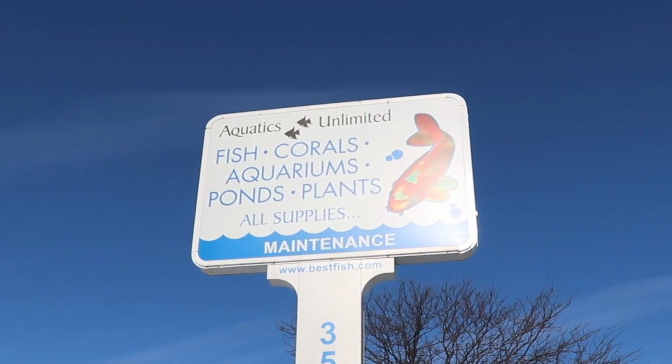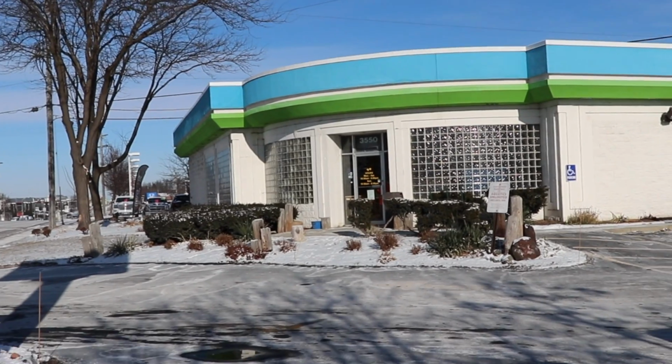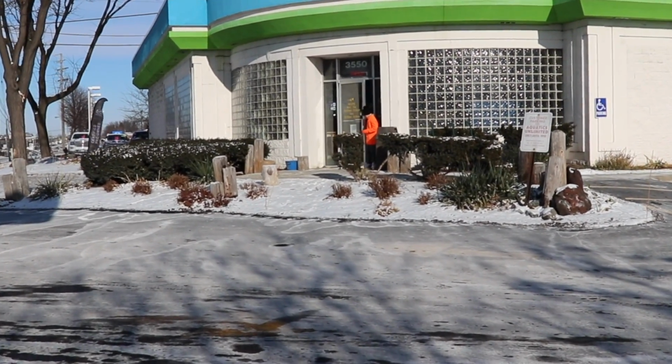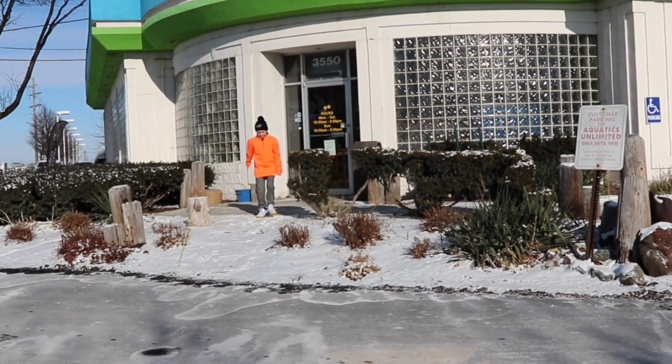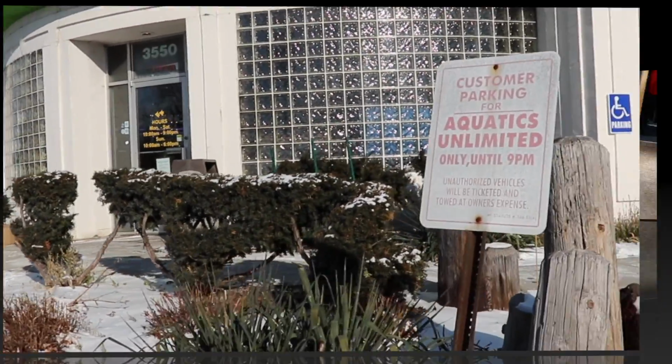All right, so here we are. We are at Aquatics Unlimited. Again, we are in the Milwaukee area. That's what it looks like when you walk on up, and it is freezing out here today. I believe the thermometer on the truck said 1 degree. Eli is already in there.